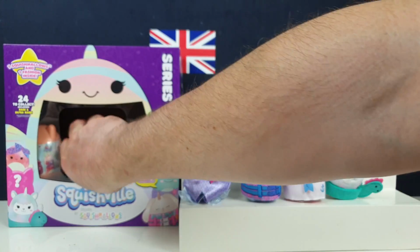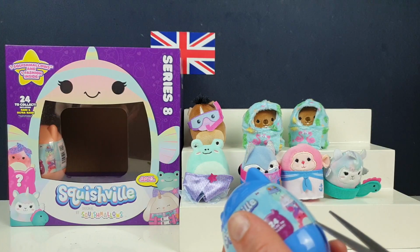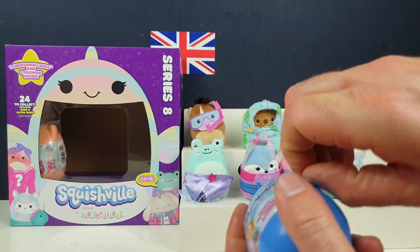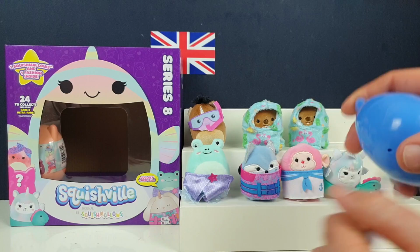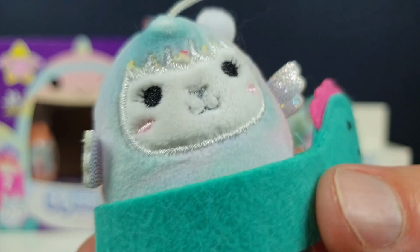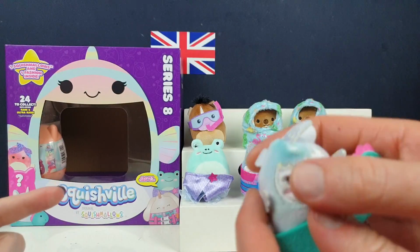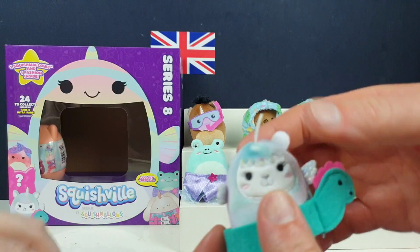Right, so I'm going to go for the blue one. I'm going to turn the blue one around and see what this one is. Is it going to be the Ultra Mega Rare? You want a puppy, don't you? Puppy for Greg. Oh, you got the two that I wanted. I got doubles, and you got both doubles as well. You got both of those and both of these.